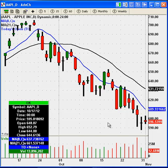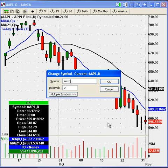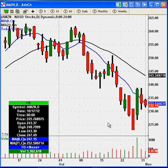So that's interesting to keep an eye on. Another one, Amazon. Amazon inside day today, looking for an increase in volatility. Another stock that closed below the open. Very important to watch some of these bigger cap stocks that usually have decent volatility that follow the market. Did not follow the market today.